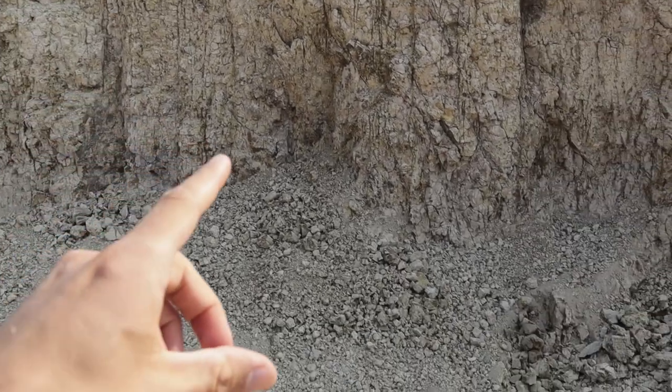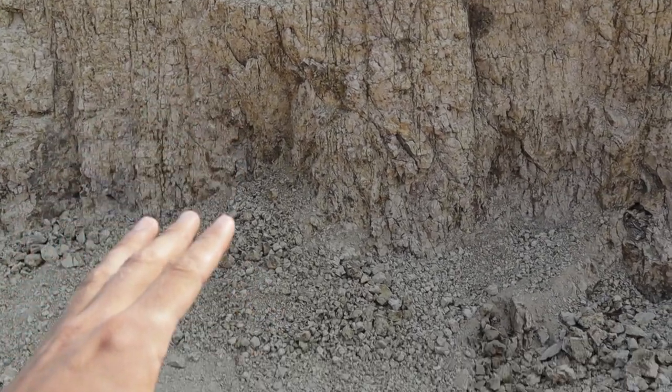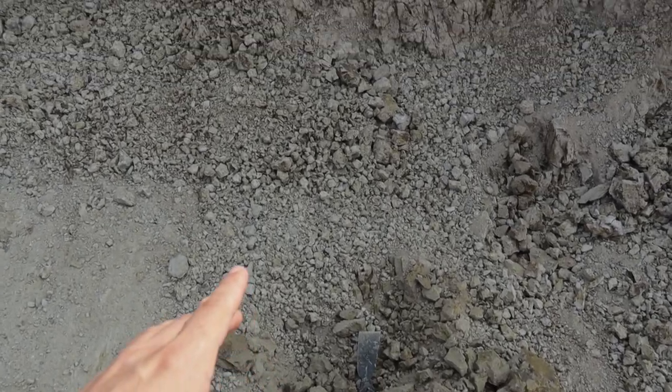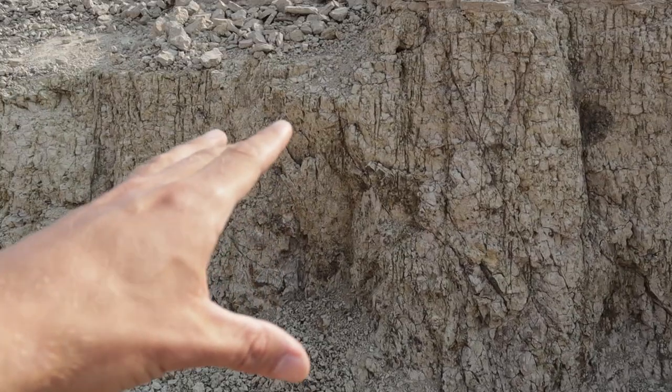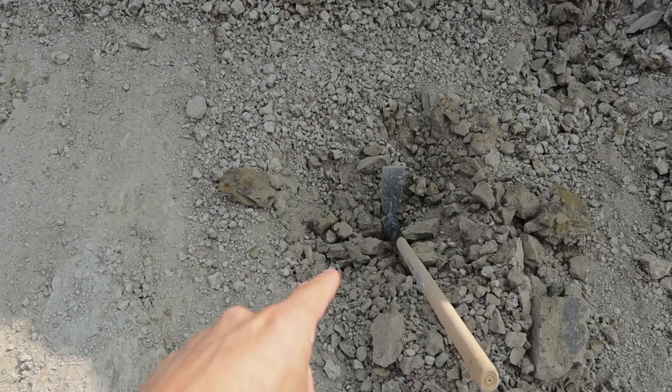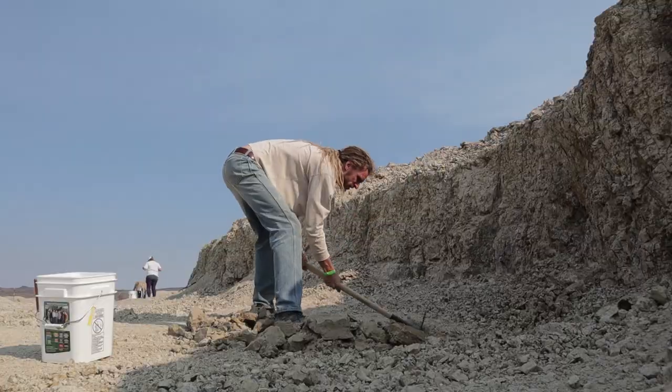All right, so I have arrived at the wall that I'm going to be digging the opals at today. I've started my little spot right here. Most opals are found in the bottom half of this wall area. So I'm gonna start right here and work my way in.